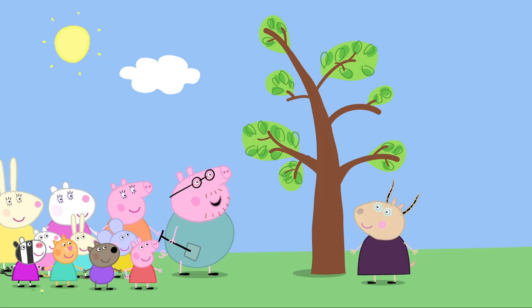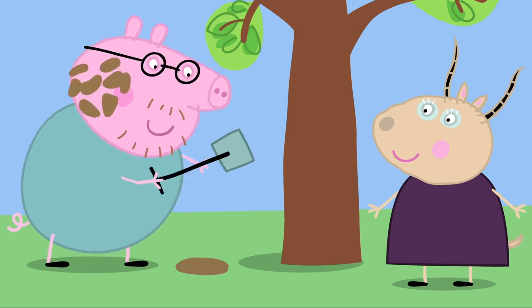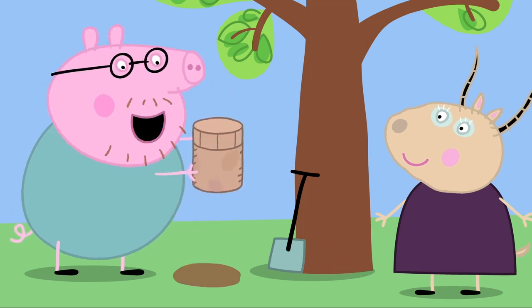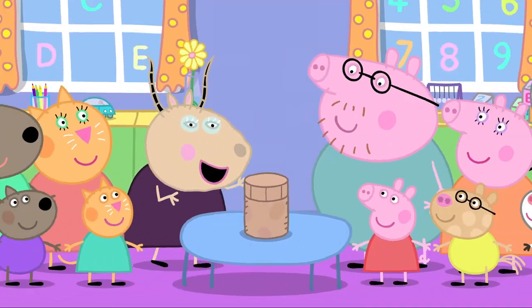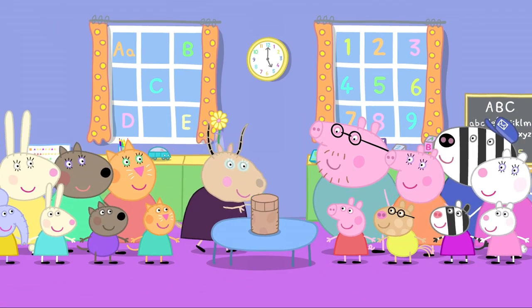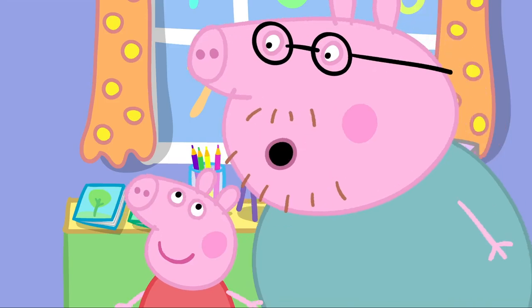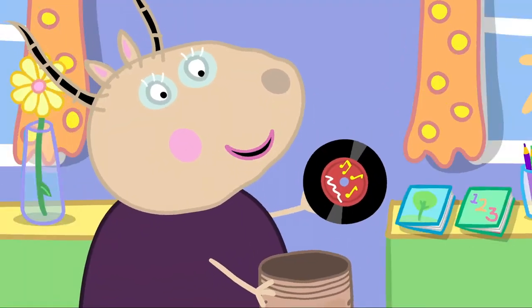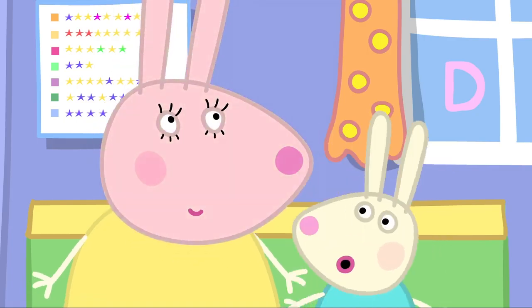Oh, I thought it was a much smaller tree. Oh, it was a long time ago. The tree has grown a bit since then. I found something. It's our old time capsule. Hooray! I can't wait to open it. Stand back, children. Yes, Madam Gazelle. What do we have here? Oh, an old comic. That was my favourite comic. A tin toy. My favourite toy. Music. My favourite record. And a very old carrot. That's mine. What a good choice, Mummy.